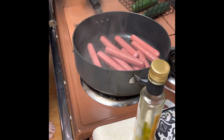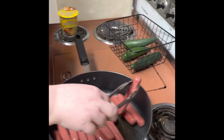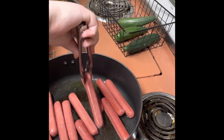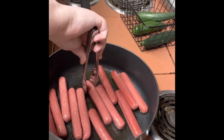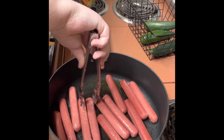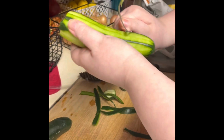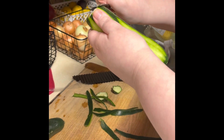A little bit of olive oil or avocado oil. Dumped them in. The pan was hot, so I gave them a quick turn because I knew they were going to get some color, and I just wanted to make sure nothing burnt. But this is not a super fussy way to make hot dogs at all, and they turn out so good.